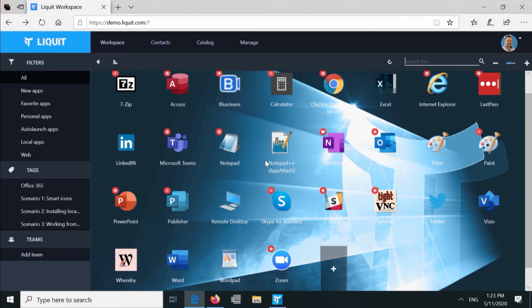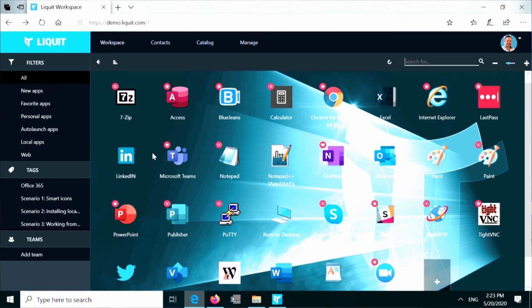So here we are in my live environment. This is the environment on demo.liquit.com. And what you see here is our interface. This is our interface containing the applications for an end user. So you see an aggregation of all sorts of applications. So some local installations, some already installed applications, some remote applications, some modern applications like MSIX applications. I'm going to start a couple of applications and we'll show afterwards what has been done.